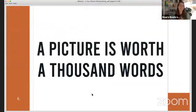Okay, this, if you remember at the very beginning, I said I love photography. So this is probably one of my favorite tips for content. You've heard this before. A picture is worth 1,000 words, and it's very true. But I have a cool statistic here for you. 90% of the information that's transmitted to your brain is visual. And visuals are processed 60,000 times faster to your brain than text.